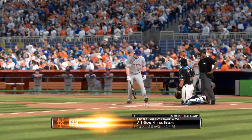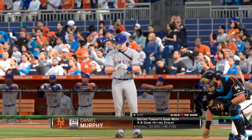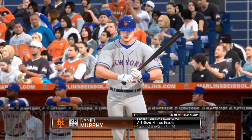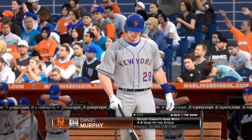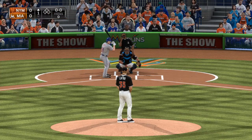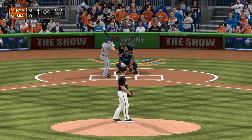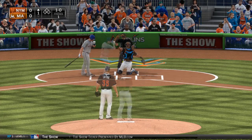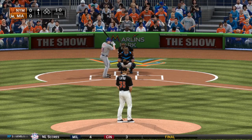Daniel Murphy will move towards the batter's box as we're just about set to get underway tonight. Second baseman, Daniel Murphy. Have a nice flight home, Mets. The game's opening pitch is taken for ball one as we get started here tonight right on time at 7:10.